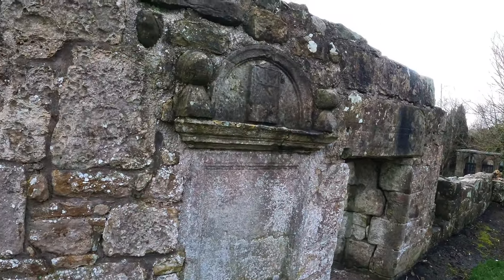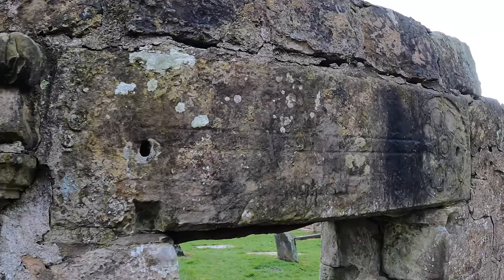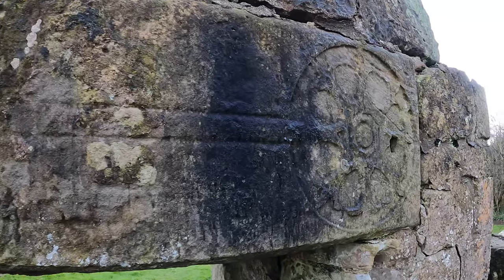And again, this wall looks like it's been repaired in the past with some old masonry. This one here with a key on it looks like a grave slab.